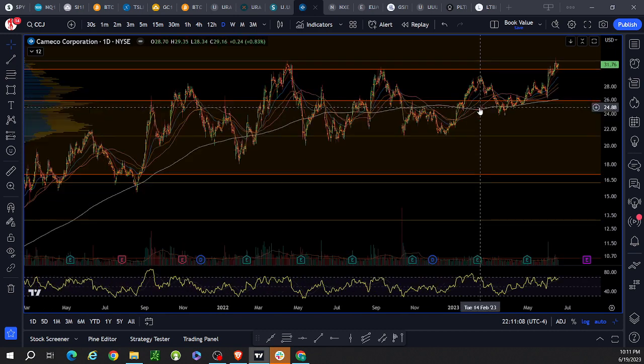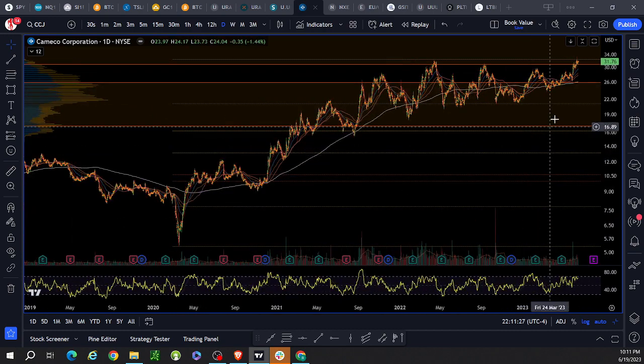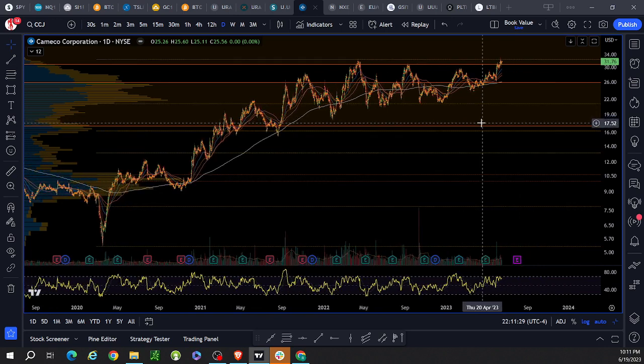Again, this is going to be another name. In my opinion, the institutions are going to be flocking into URA, CCJ. These are liquid names that they can do it in. NXE possibly to some extent, maybe UEC, to a lesser extent those names, but CCJ, darling of the space, right?